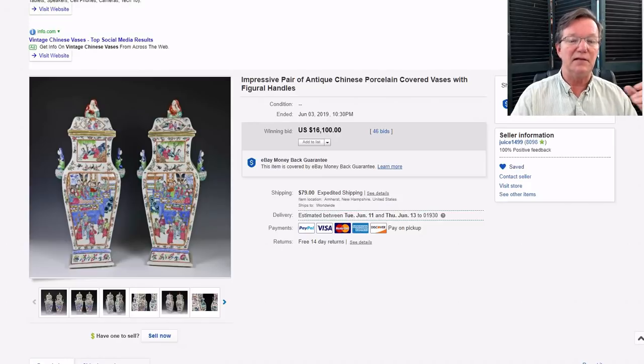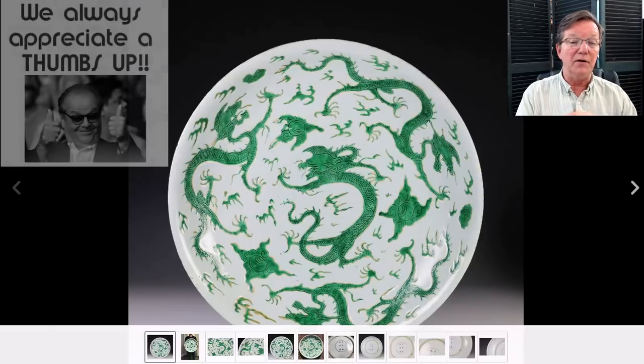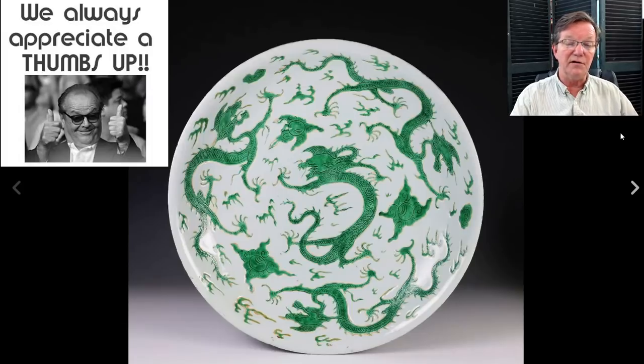This was, I think, the last thing of his we have, the Kangxi dragon plate. On the inquiry program here, we had a number of people ask about this plate. They wanted to know what we thought of it, and I told every one of them it's a nice Kangxi example and a very unusual, very rare palette. This palette does appear on bowls, but not on chargers very often, and this thing was big. It was 15 inches in diameter. It was not a dish.